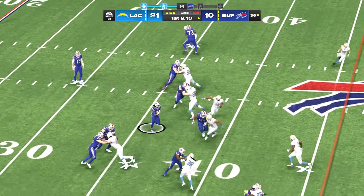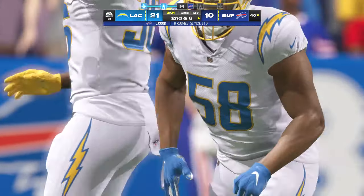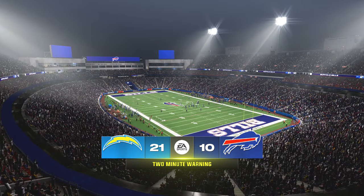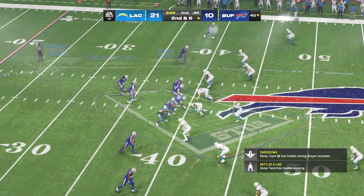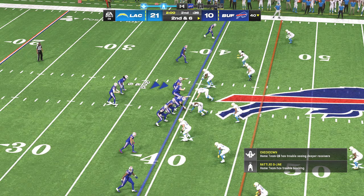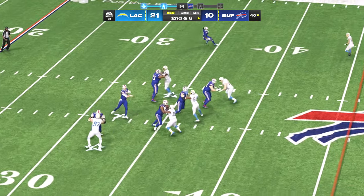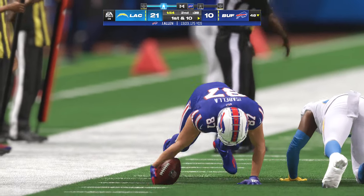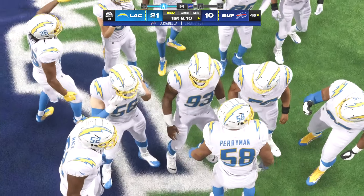They run again on first down. Cook to about the 40-yard line. And we've hit the two-minute mark in this first half of action. Second down and six now. Now Allen. That's Isabella open on the right side. He's got his first catch here before halftime, and it goes for a first down.